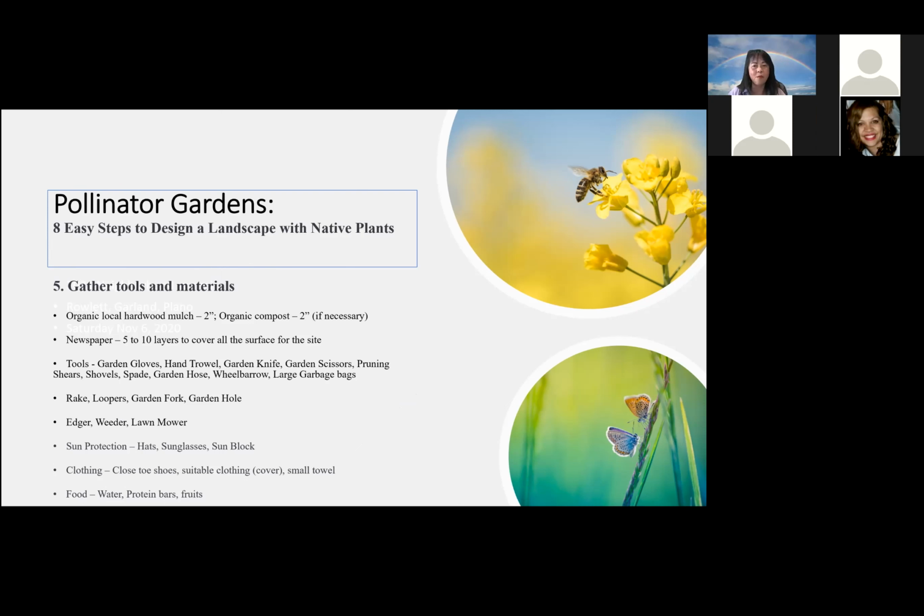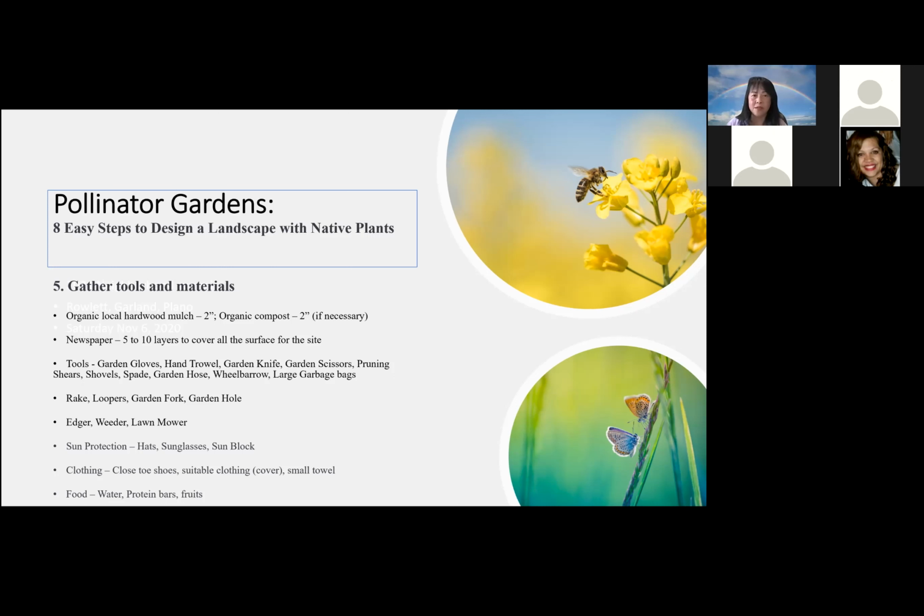And then once you know all this, you need to gather the tools and the materials. So, organic hardwood mulch, about 2 inches, and organic compost, 2 inches if necessary. If you go to Living Earth or Covington Nursery and say that this is the measurement of my site and I need 2 inches, they will tell you exactly how much mulch you will need.